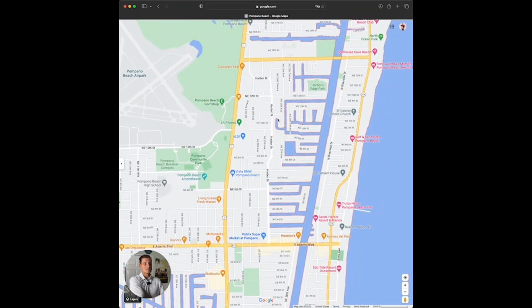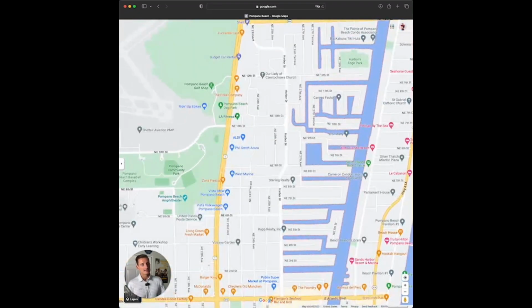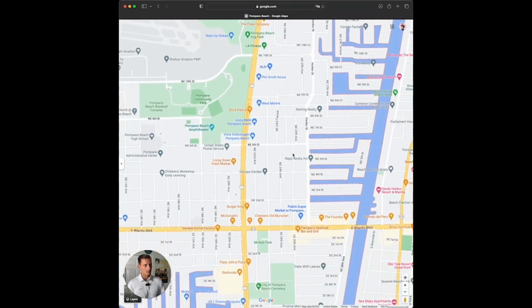So again, you do have some homes on the water, and then you do have homes that are not. We zoom in here, that LA Fitness is relatively newer, not as packed as that one in Fort Lauderdale. So if you want a good workout, go over there. There's a West Marine, Zona Fresca, one of my favorite Mexican restaurants. And they're actually building quite a few apartments over here as well.